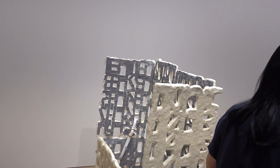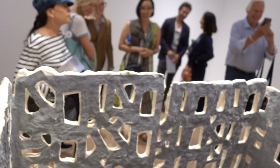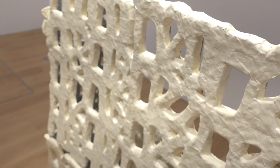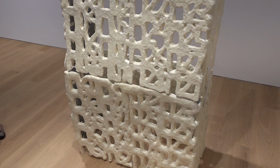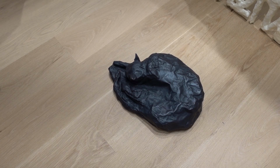This is Untitled, 1900-1999 with Pearl Sleeping. Geez, I think we must have gotten here in the middle of a Tribeca art tour. Paper mache, reflective tape, enamel belts, bronze. And we've got another bronze cat.